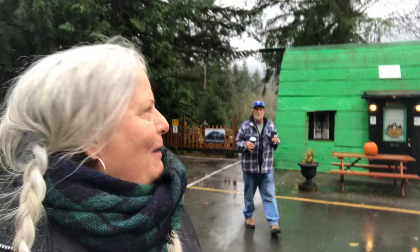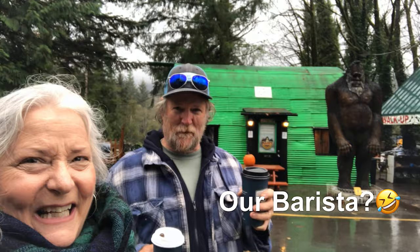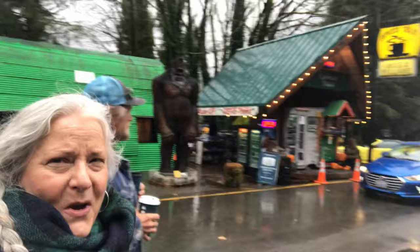Busy road, huh? Oh, what's that behind you? It's the barista. He just made us coffee. We're having a good time, huh, honey? Uh-huh. Came all the way up here, and this lovely young lady helped us have this delicious coffee, and we're getting some rain and some weather. So wonderful.